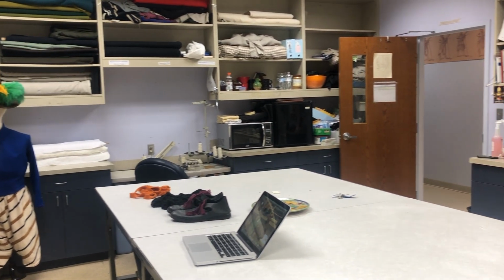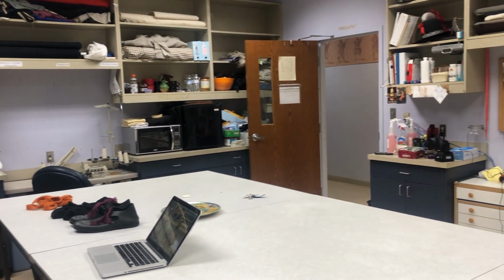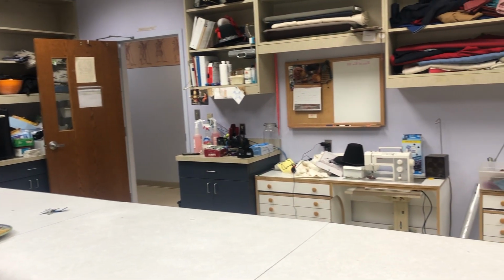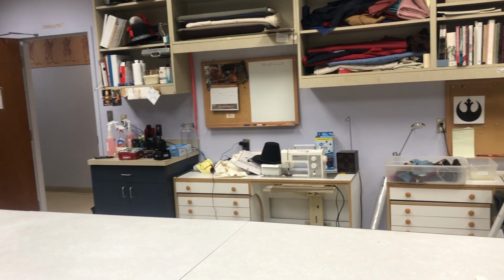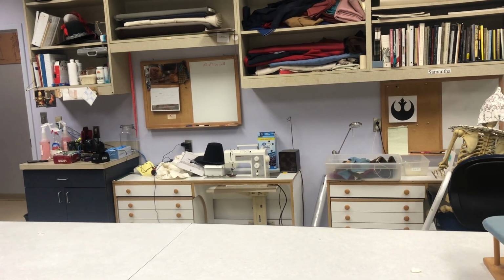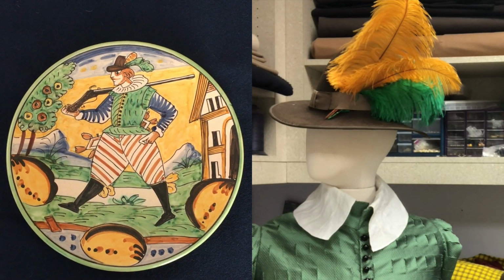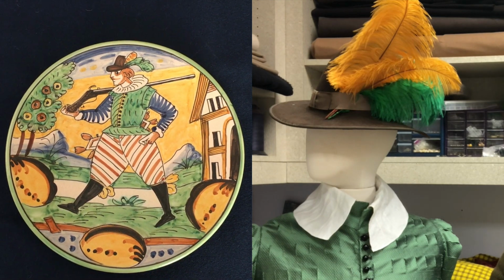This is a working shop, and we've got many projects in progress, so we don't clean up very often in between those projects. So let's take a closer look at this suit of clothes that we reproduced using the artifact in our gallery as documentation and inspiration. Let's work from the top down as we analyze the plate and then we look at what we've reproduced.